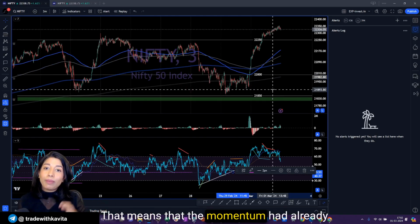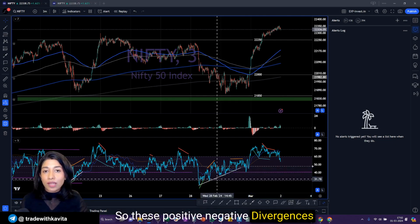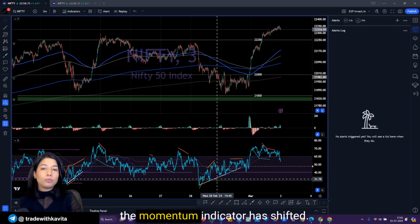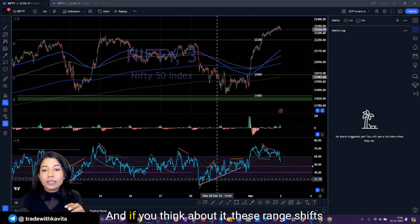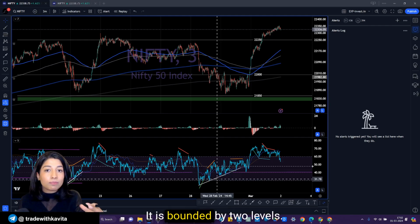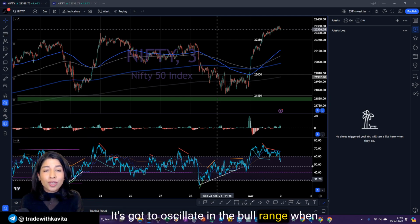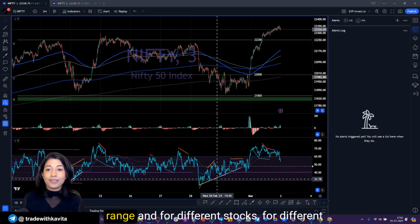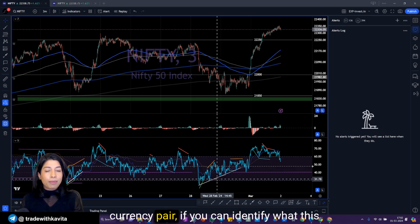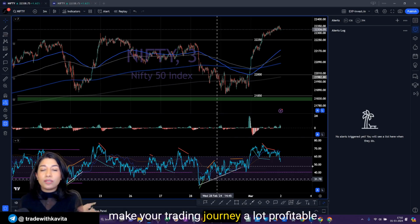This is a positive range shift. That means the momentum had already shifted before the price had shifted. These positive and negative divergences that we observe in the market are nothing but the moments where the range for the momentum indicator has shifted. These range shifts are very intuitive because RSI is an oscillator, bounded by two levels. When the market is very bullish, it oscillates in the bull range; when it's very bearish, it oscillates in the bear range. For any stock, index, commodity or currency pair, if you can identify the bull range versus the bear range, it can make your trading journey a lot more profitable.